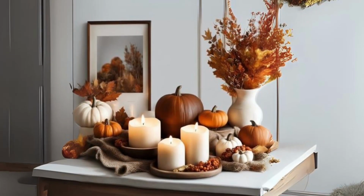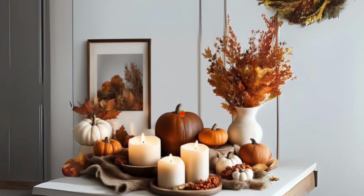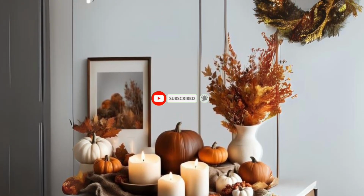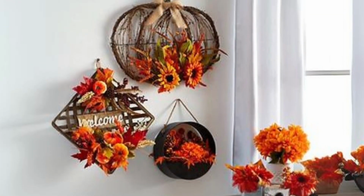These budget-friendly fall decor ideas prove that you don't need to spend a lot to create a warm and inviting space. By repurposing items and getting creative with your decorations, you can enjoy the beauty of fall without stretching your budget.